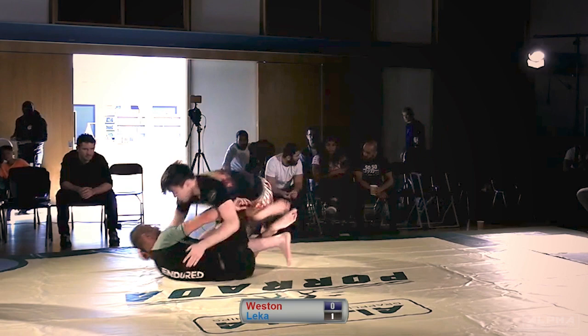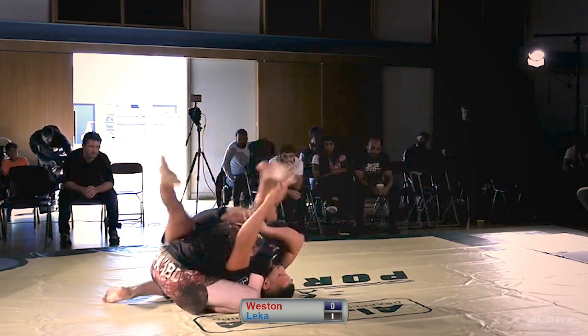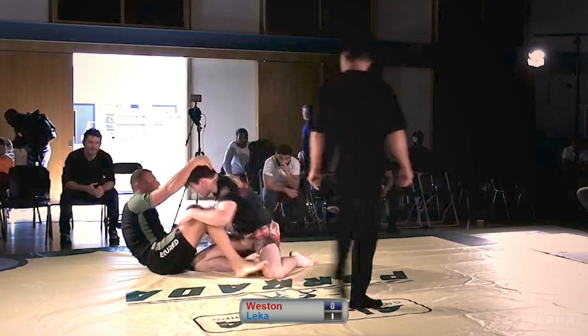He's able to pass. Good chest to chest control. He's got his head down. Good head control, but the flexibility of Yanni gets him out of it. Good dexterity and momentum. Front headlock control. He's looking for a guillotine, sits back for the guillotine, and he lets go. Again, they disengage.